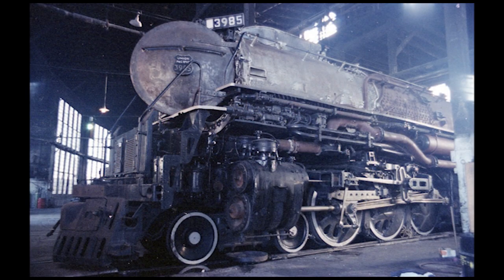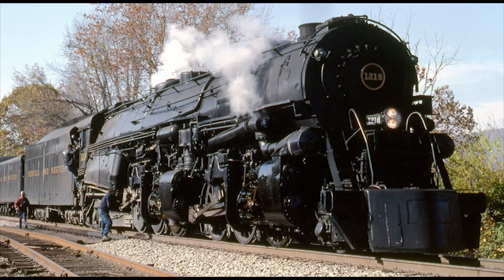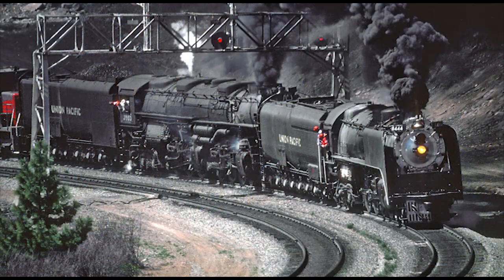The Challenger's restoration took about 2 years to complete, but eventually, in March 1981, the 3985 was steamed up for the first time in almost 20 years, becoming, at the time, the largest active steam locomotive in the world, as well as the most powerful, until Norfolk and Western number 1218 was brought back to service 6 years later in 1987.